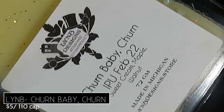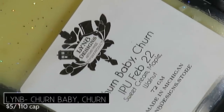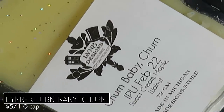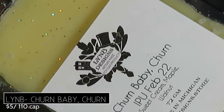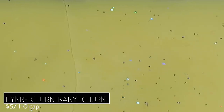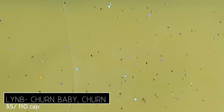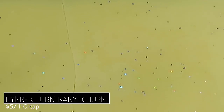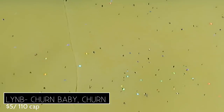So as far as scent description goes, when I smell this, I get a whole lot of sweetness in general. It's a very sweet scent, super gourmand. I'm getting a lot of the maple and the walnut. This is not a shy scent. It is in your face deliciousness. So if you grab this one, you're going to want to make sure that you absolutely love maple and walnut. It's pretty sweet, so make sure you love sweet scents as well.